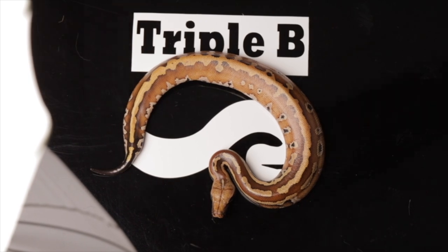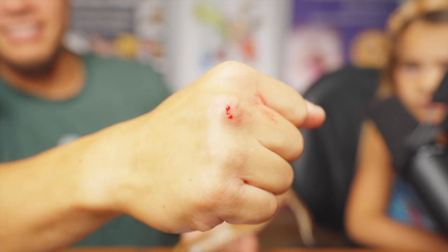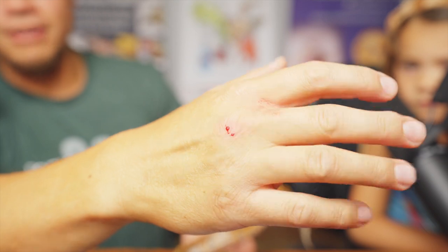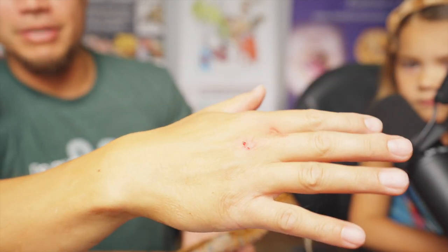All right, this snake is not nearly as food crazy, which is probably why he's not as huge. He's definitely on the more mellow side, but also I got a little bit of action left over from the last snake. Nothing bad. There's just a couple little blood dots, and then it'll be gone. I'll forget about it in the next 5 minutes probably.